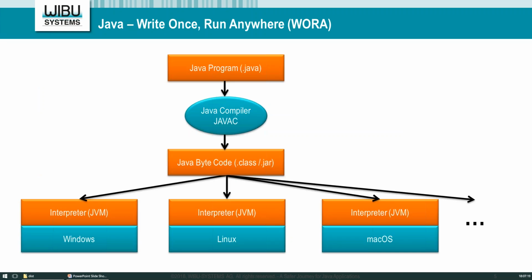So this is just another way to visualize this. You have a Java source file, which is then compiled by the Java compiler. The Java compiler creates Java bytecode, which is the interpretation language, which is then interpreted on either Windows, where you have a virtual machine, Linux or Mac OS or whatever other OS you can think of. So this is where the acronym write once, run anywhere comes from.